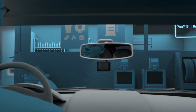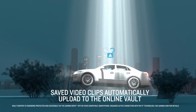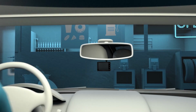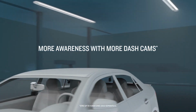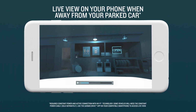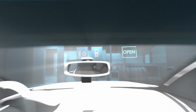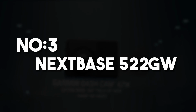Imagine having an extra set of eyes on the road, guiding you through every twist and turn, and preventing you from doing something stupid. The innovative parking guard, live view, and automatic cloud backup guarantee that your recordings are safe and accessible, even if the unexpected should occur. Built-in voice controls add a touch of convenience, allowing you to manage the device hands-free. With the ability to connect to additional cameras for comprehensive coverage, the Garmin Dash Cam 57 offers more than meets the eye.